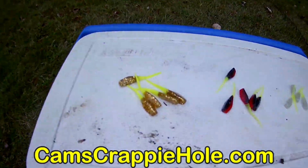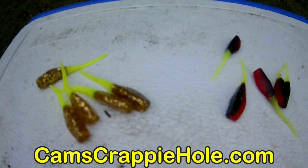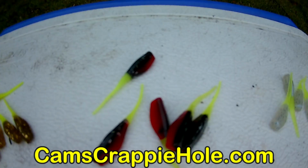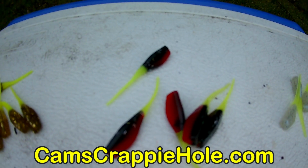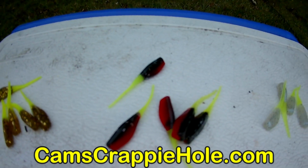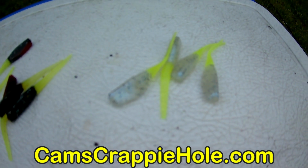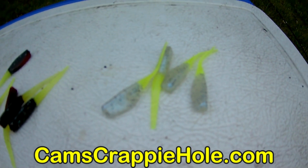Here are my plastics. You can only get these at Cam's Crappie Hole. That's that Goldfinger. Year after year, that red, black, and chartreuse with that hologram flake has always been in our top 3 sellers. I'm using stinger shad tippet with a minnow. Look at that. Monkey milk and chartreuse. That's the exclusive color of Cam's. Okay, you can get the monkey milk, but that monkey milk and chartreuse.